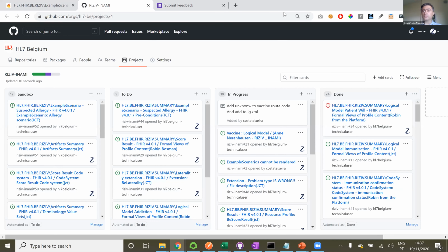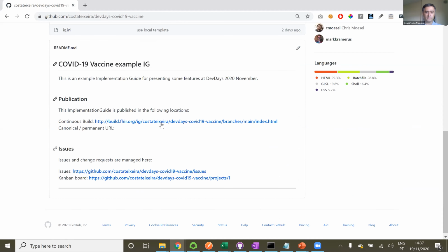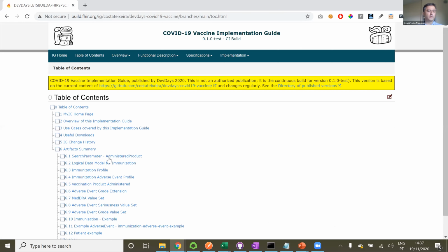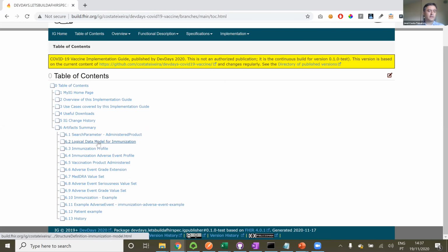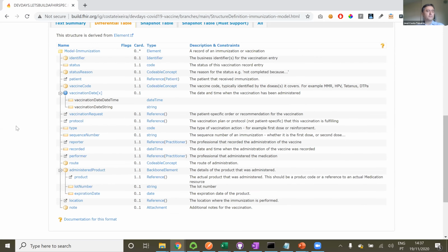The other thing that I wanted to show just as a preview for the next session is the COVID vaccine. So we had a profile on the COVID vaccine, not this one, this one. So this is what we are going to see next. And we have all those things that we did that I was talking about. So we start with the logical model. Also in Belgium, we started with the logical model. So this is just a copy of this, but we have a logical model where we have those discussions.